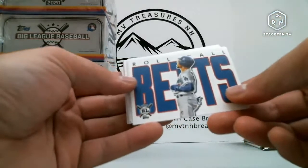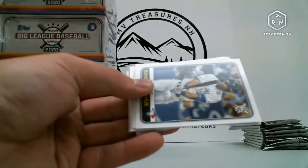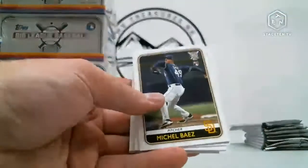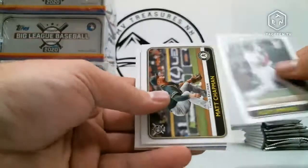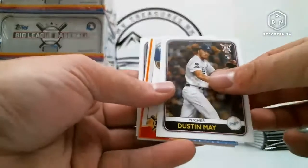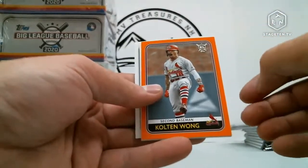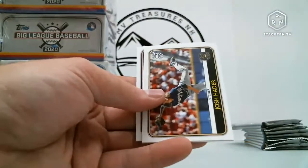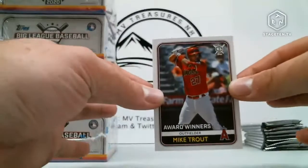And here's a roll call, Mookie Betts for the Dodgers. Should be a Red Sox. Dustin May, rookie for the Dodgers. Javier Baez, caricature. And an orange, Kolten Wong, going to the Cardinals. And there's an award winners of Mike Trout.